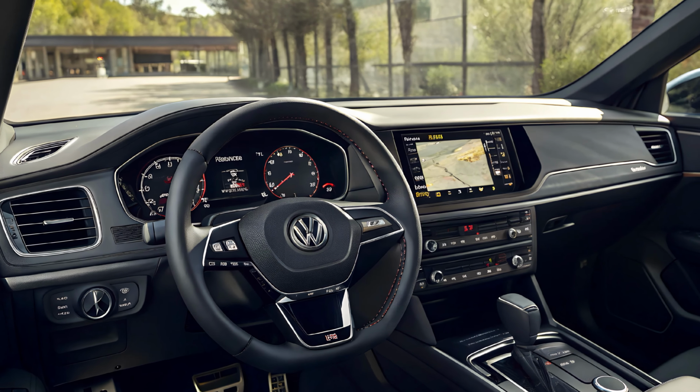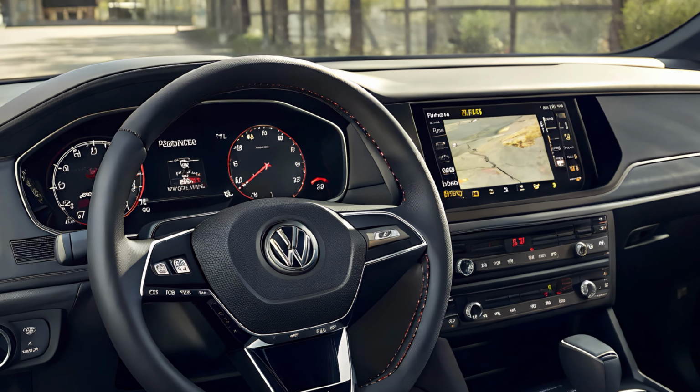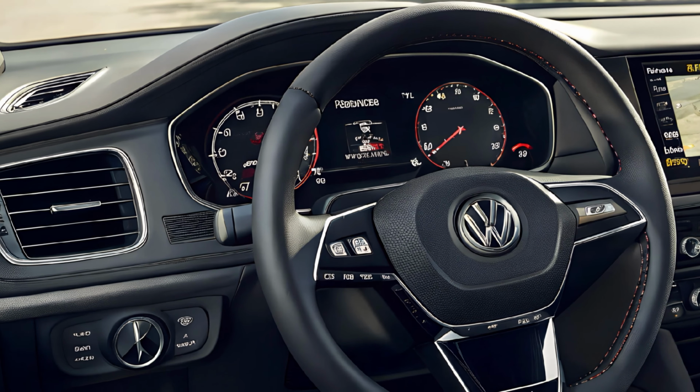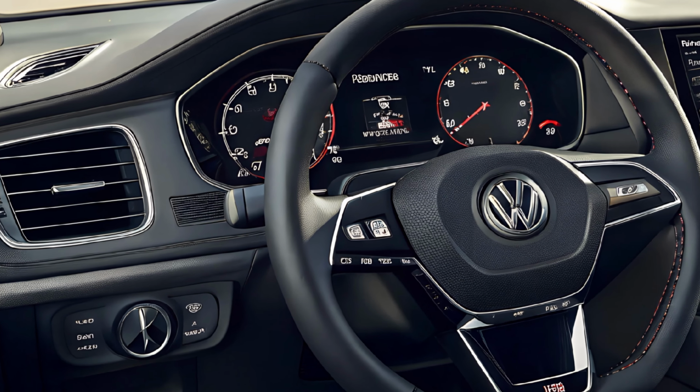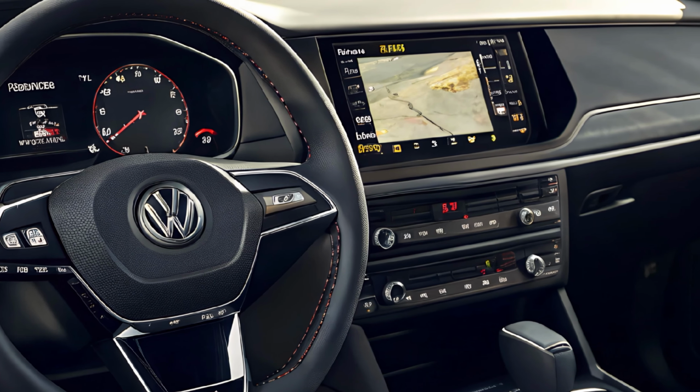Inside, it's pure Volkswagen: clean, minimalist, and user-focused. The Atlas has always been a standout for interior space, and that continues with adult-sized third-row seating and ample legroom across all rows. The cargo area is massive, even with all seats up, and the new dashboard layout with dual 12-inch screens adds a premium touch.